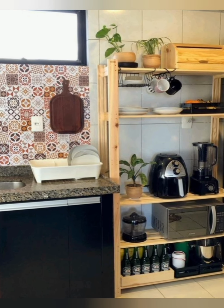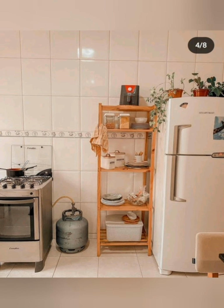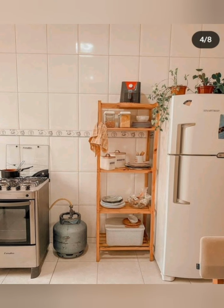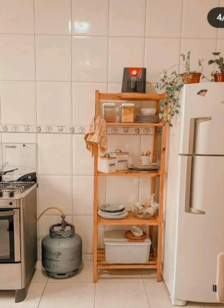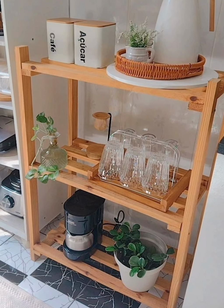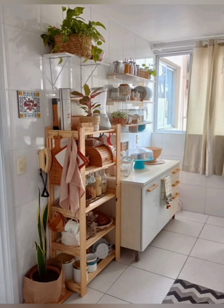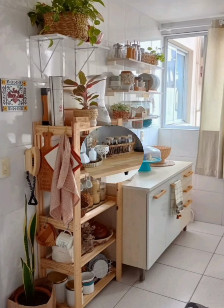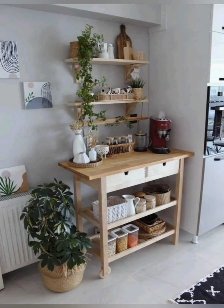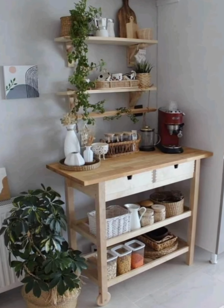Appliances, compact appliances, use smaller versions of kitchen appliances, such as mini fridges, compact dishwashers, and narrow stoves. Multifunctional appliances. Invest in appliances that serve multiple purposes, like a microwave that also functions as a convection oven. Built-in appliances. Opt for built-in appliances to save counter space and create a streamlined look.